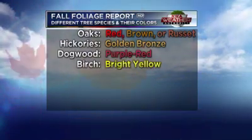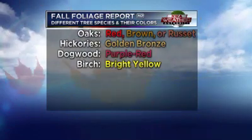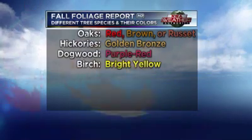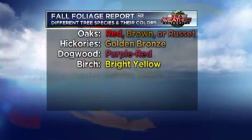as the temperatures drop. And the explosion of color will be pretty dramatic overnight tonight and into tomorrow as lots of sunshine and cool nights really develop. So we're talking about a pretty decent explosion of color for the first weekend in October.